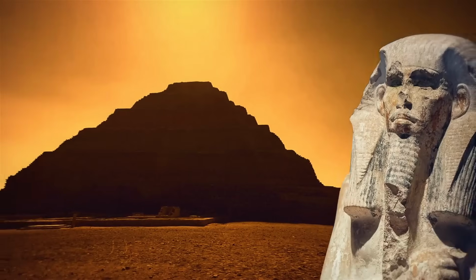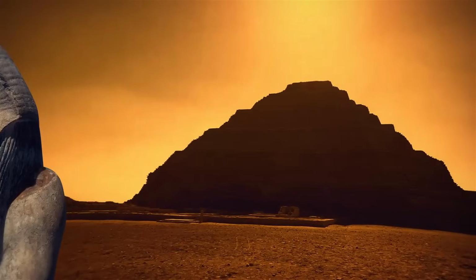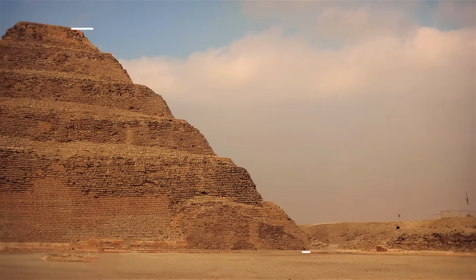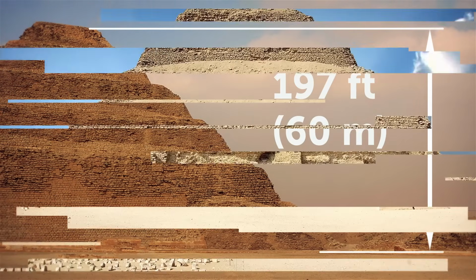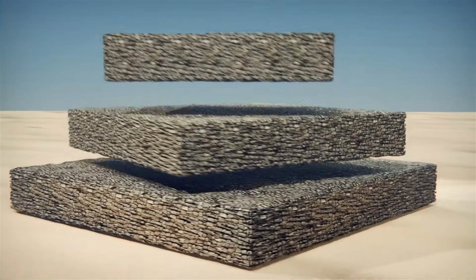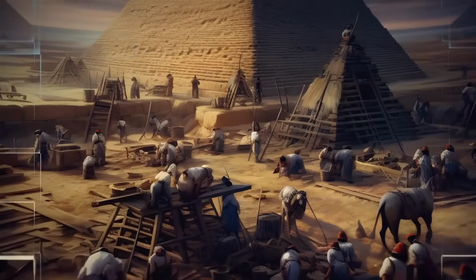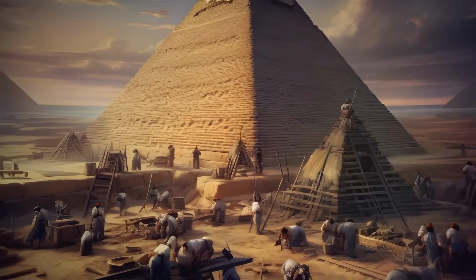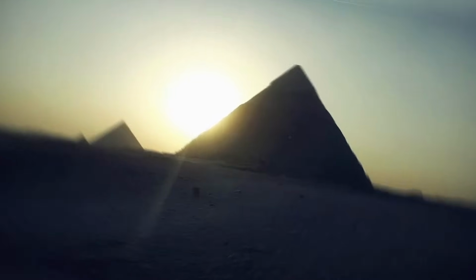This massive structure was built for Pharaoh Djoser, a ruler from Egypt's 3rd dynasty. It rises 7 layers high above the ground and stands about 200 feet tall. We think of it today as a phenomenal architectural project, but for ancient Egyptians, the step pyramid of Djoser turned out to be more like a massive experiment, a trial run, if you will, to perfect their building skills before they moved on to even more ambitious pyramids.